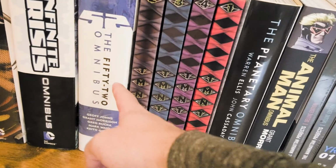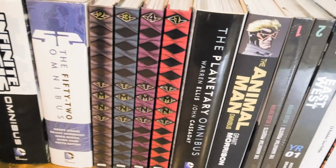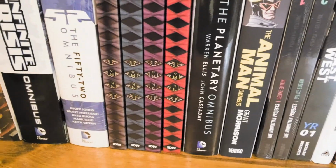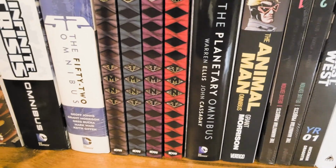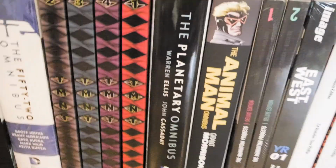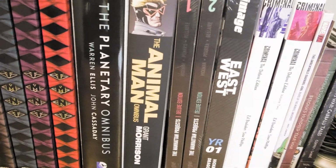Same with the new 52 Omnibus. It's on my list of things to read, but so is everything else. Turtles, again, haven't read it, but very high on my list of things to read. I've heard nothing but good stuff about that series, and I can't wait to get into it. Planetary, a modern classic. Read it, loved it, can't get enough of it.